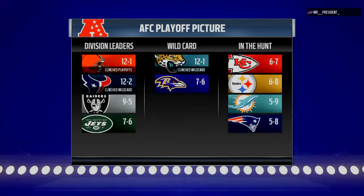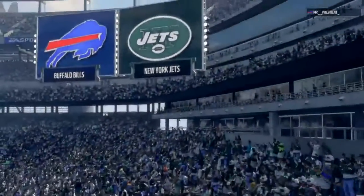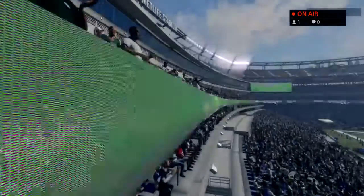Hello, everybody. I'm Larry Ridley. You're tuned in to the NFL on EA Sports. Today's game features a very active secondary. The Jets are top 10 in forcing interceptions, and they'll be up against the Bills, who will be testing that coverage.